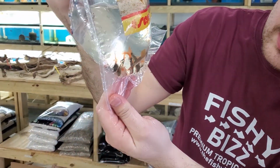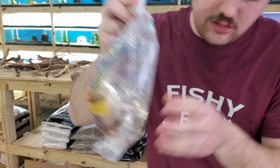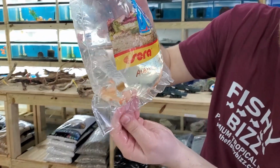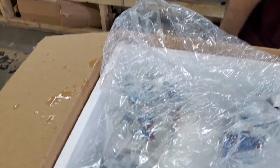Good old rainbow sharks. Good algae eaters. Good for a community tank, a larger community tank. The albino brothers. Excellent.